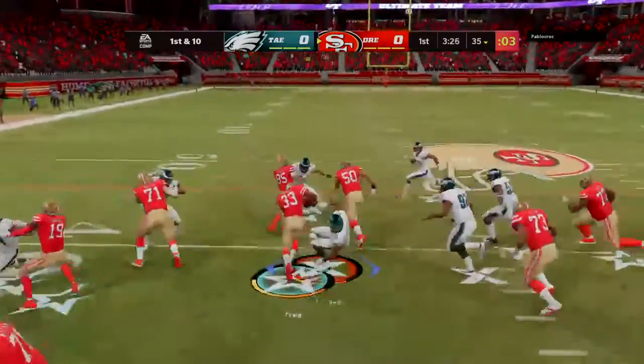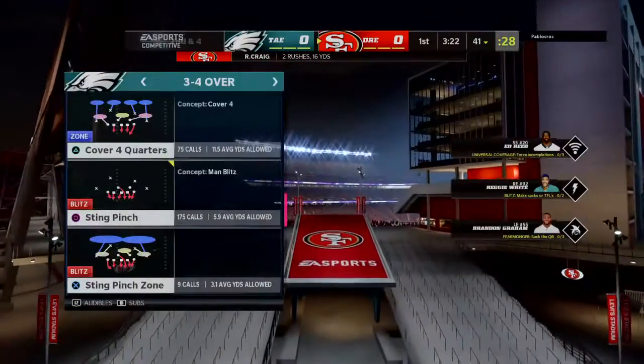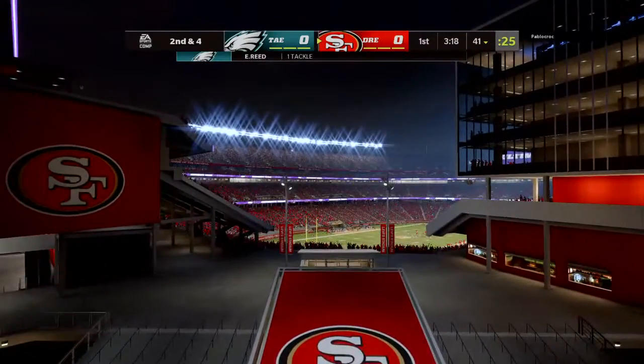Right back to him on first down. And he's got it up over the 40 to the 41. It's a 6-yard gain on the ground, and that'll make it 2nd and 4.